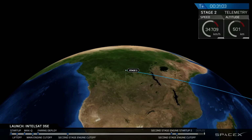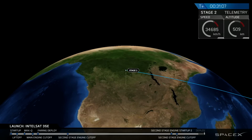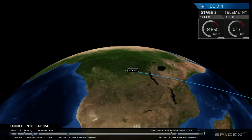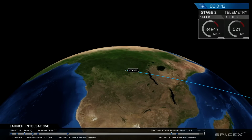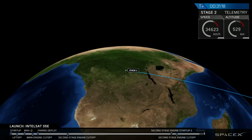T plus 31 minutes since the launch of Falcon 9 carrying Intelsat 35e. We're waiting for the last major activity of the primary mission, and that is deployment of the Intelsat 35e spacecraft. It's currently attached to a payload attach fitting on top of the second stage.